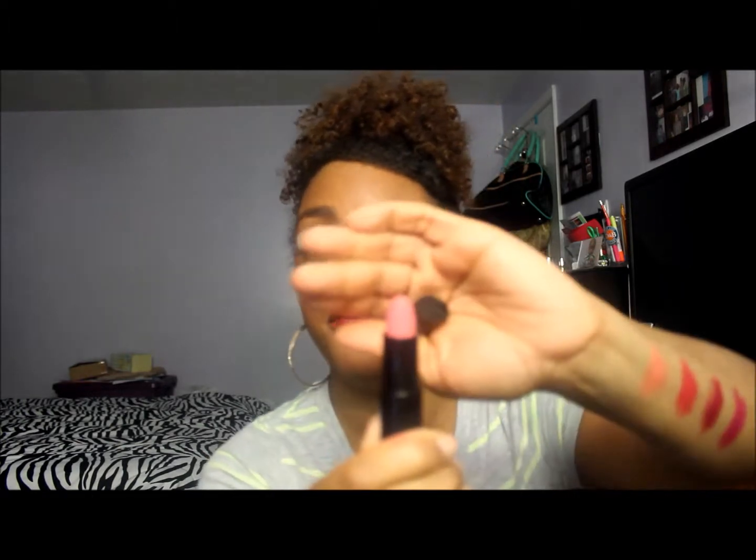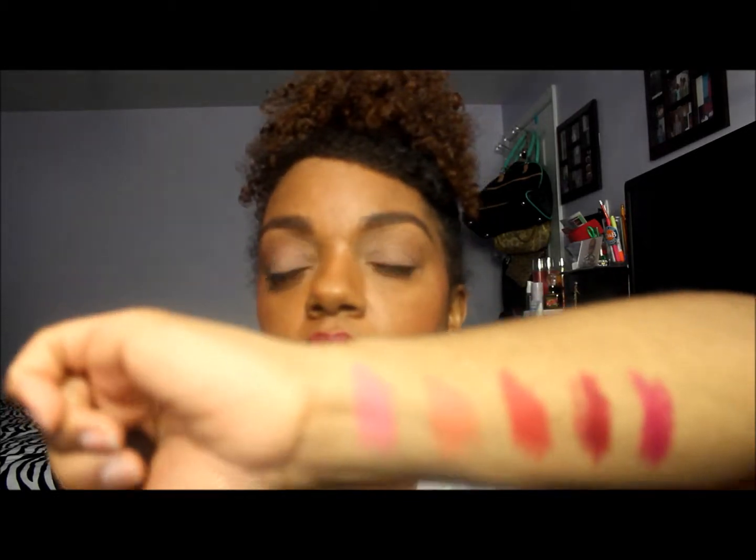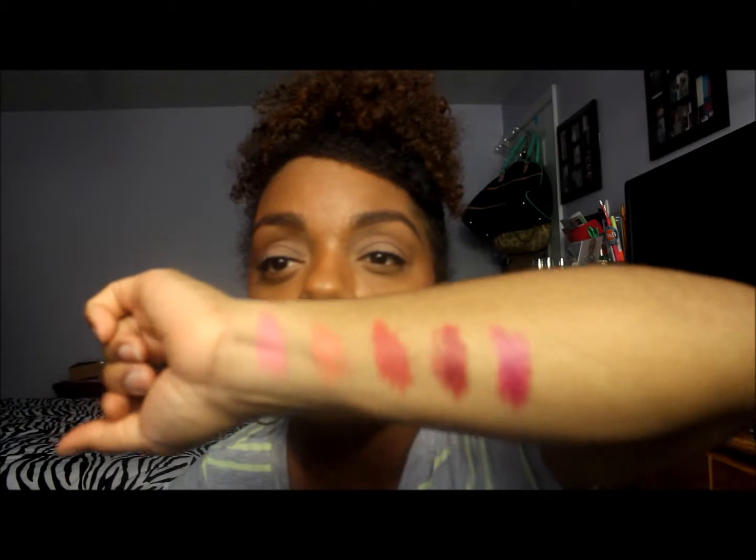And last one is 33, which is the pink, pale pink. And this one I also have to apply lightly or with the liner. But those are the new 5 shades from Rimmel, and I will give you lipstick swatches.